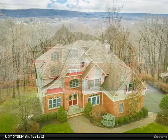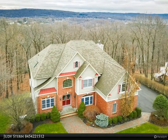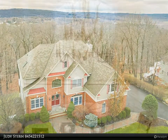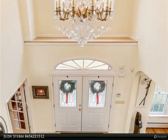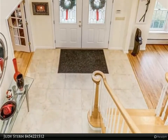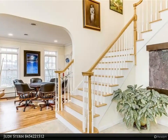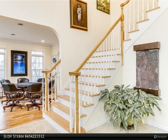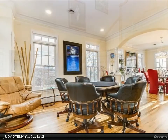Double-story great room with wood-burning fireplace and wall of windows. A second staircase will lead you upstairs, luxurious master bedroom suite with gas fireplace and spa-like bathroom, jacuzzi tub, standing shower, marble floors, double vanity and two walk-in closets. Two additional bathrooms and laundry room upstairs.